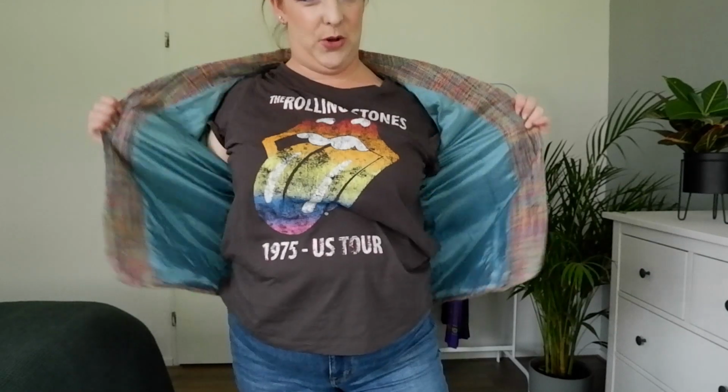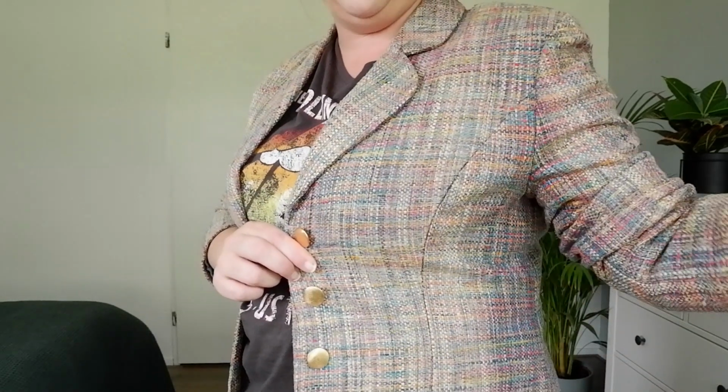All right, so we're in for the home stretch. And the home stretch is vintage items. This is a super fun, very colorful blazer. The camera doesn't even do it justice. It's got yellow, it's got blue, it's got green. It's got pastels and sort of pastely rainbowy. It's even got a bit of metallic running through it.